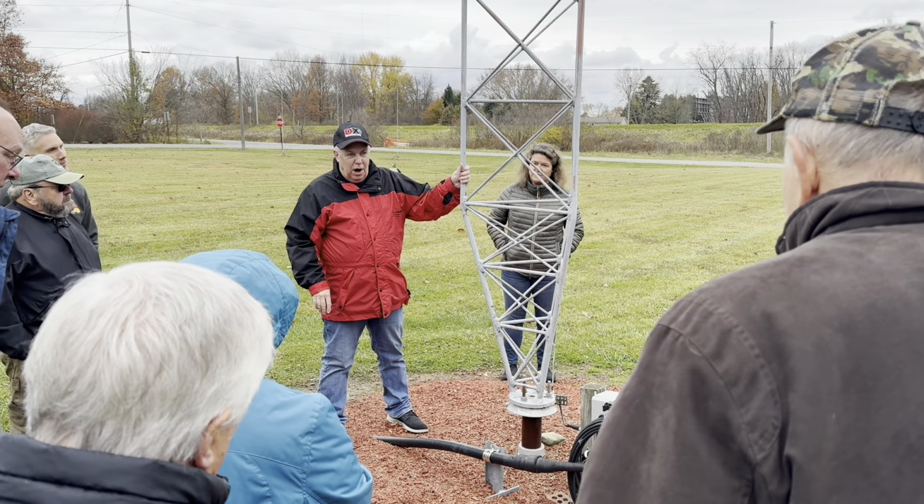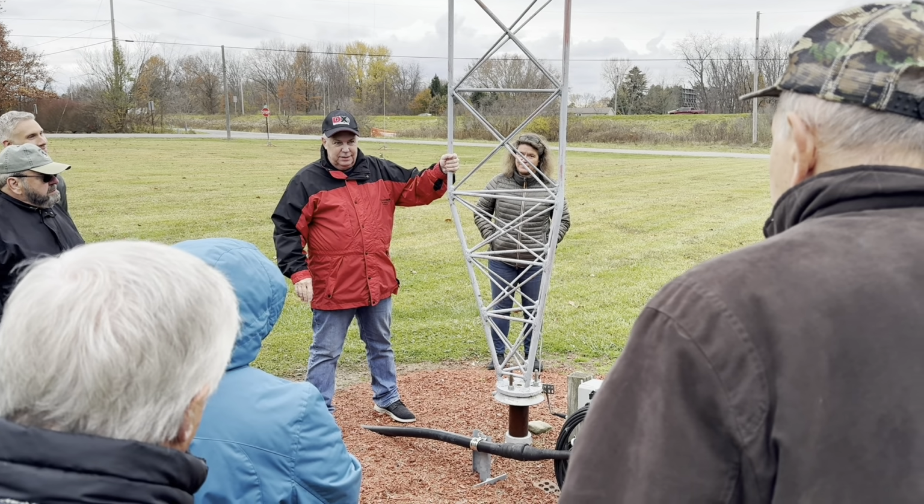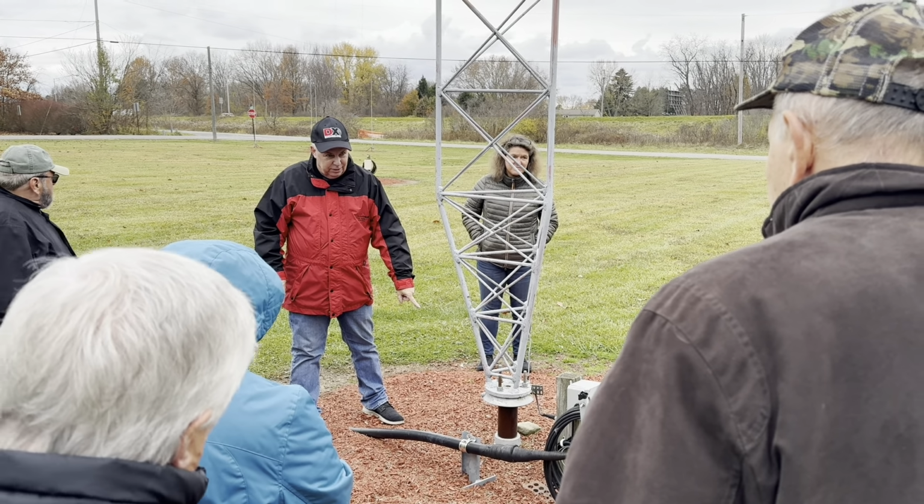So this is hot. When we transmit on it, this is the driven element. This is hot, right? So there's a ceramic insulator at the base.